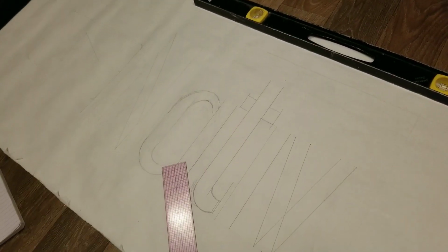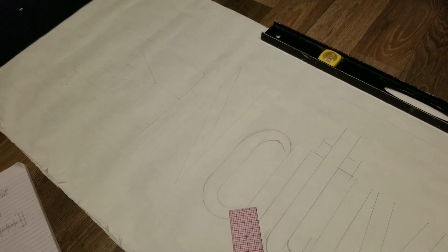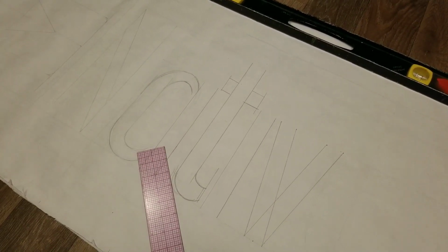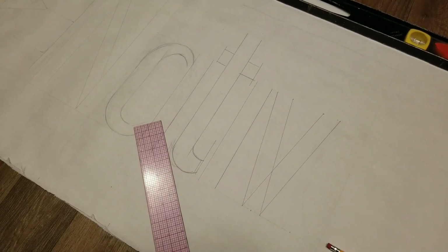We started working on this a little earlier. It's been a couple of minutes. We were going to show the progress of it, so we're doing the pencil markings now and mapping everything out, and then we're going to hit it with the paint, and then we got to do the other side.